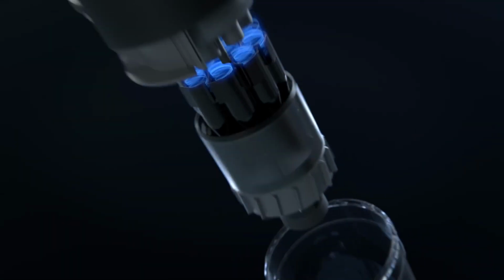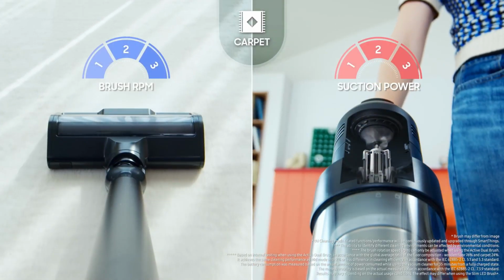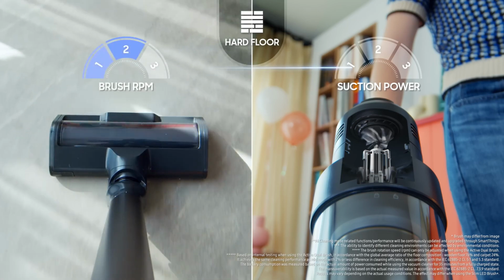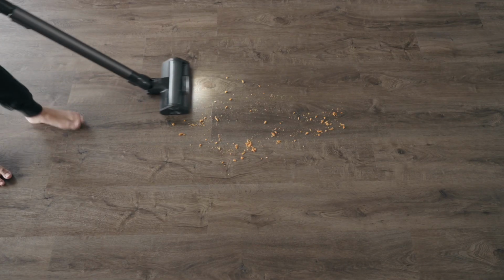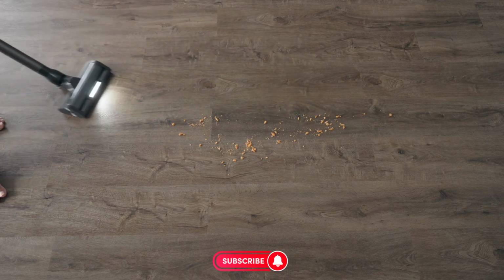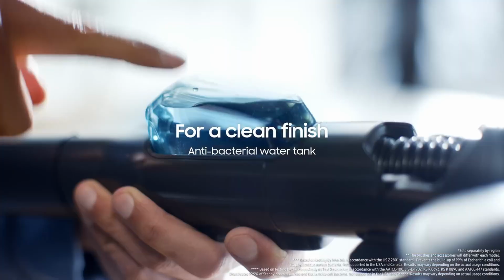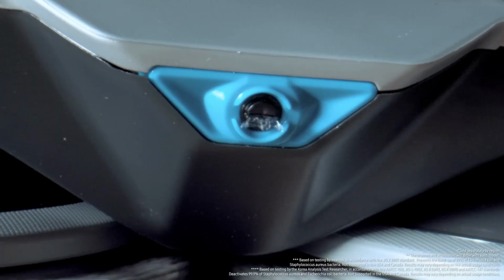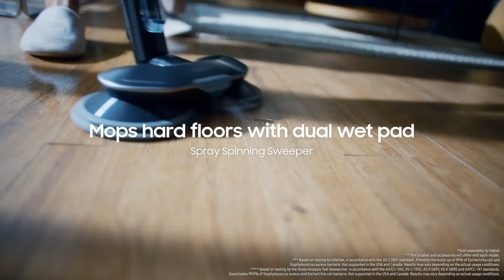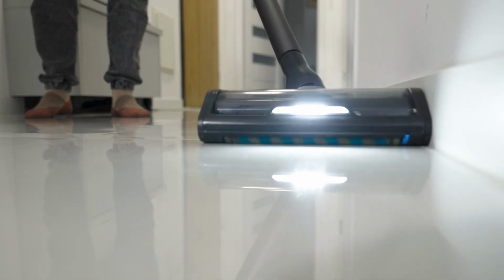The dynamic suction feature of the device is truly fantastic. Sensors and algorithms automatically adjust suction power and brush RPM, ensuring the best cleaning results. However, this feature may also be found in other mid-tier vacuum cleaners, potentially resulting in a higher price. Another important aspect is the mopping feature. The device performs well in this regard, although I believe a similar product from Dyson performs better in wet mopping.